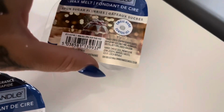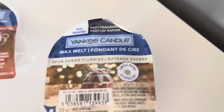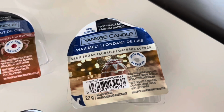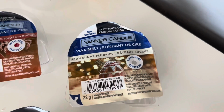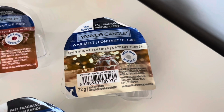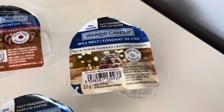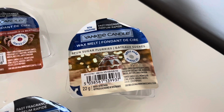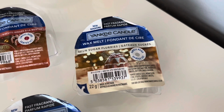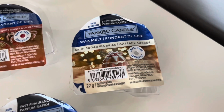Again, I kept a little bit of the wax, so basically the same colour as Snow Globe Wonderland. I love the little picture on this as well of the cake. So the top notes for this one are whipped pineapple with lemon, apricot and apple, mid notes of cinnamon, jasmine, evergreen snow, cognac, with base notes of spun sugar, amber, sandalwood, cedarwood, musk and moss.